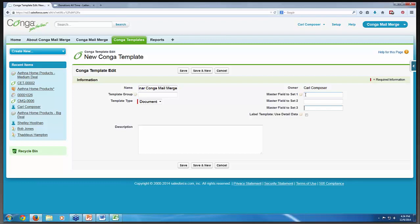So click save, and then once you save the record, you'll be able to actually attach your file. And this is where I would browse, find my file, and upload it here. And click attach, and then done. I'm going to show you guys the one that I already had built, which was this, the donations all-time letter. So you can see there's the attachment down at the bottom.